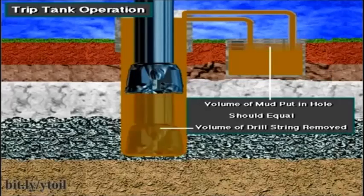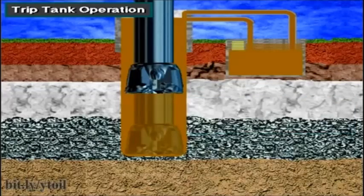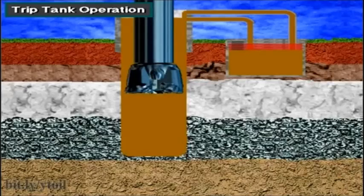and they make sure that the volume of mud they put in exactly replaces the volume occupied by the drill string. Since the volumes are small, the level of mud in the trip tank is calibrated in small increments, such as stands of pipe, or barrels, or liters of mud, or both. If the volume they put in is less than the volume occupied by the drill string they removed, then it's likely that formation fluids have entered the hole.